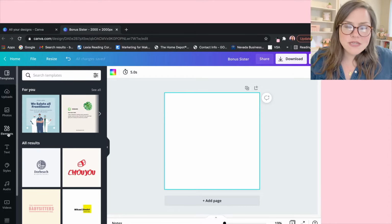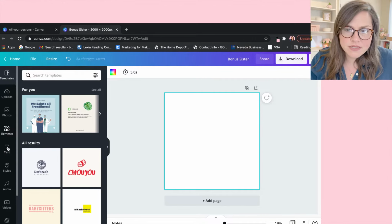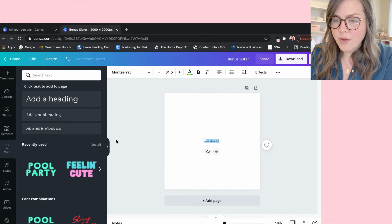Okay, so the first thing that I want to add to my Canva page here, my bonus sister card, is a text. So I just pick a text. I always pick add heading, and I'm going to type in bonus.